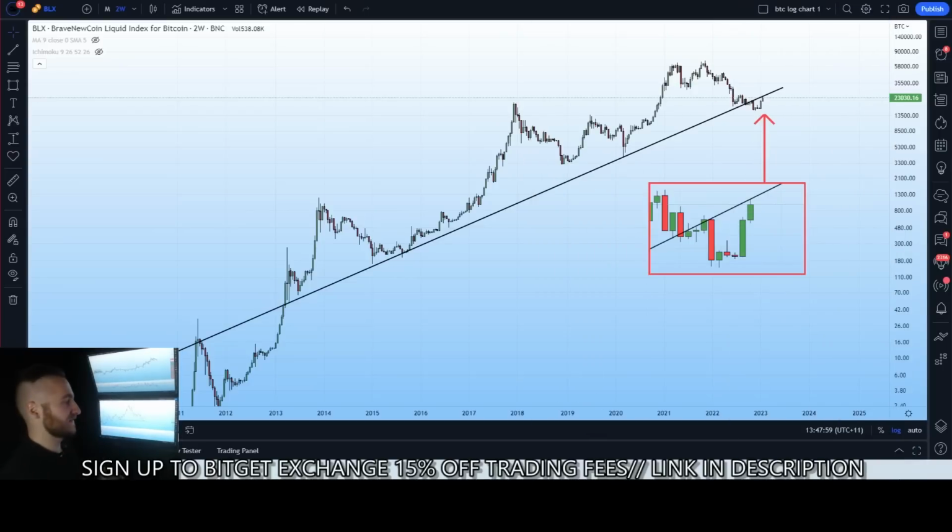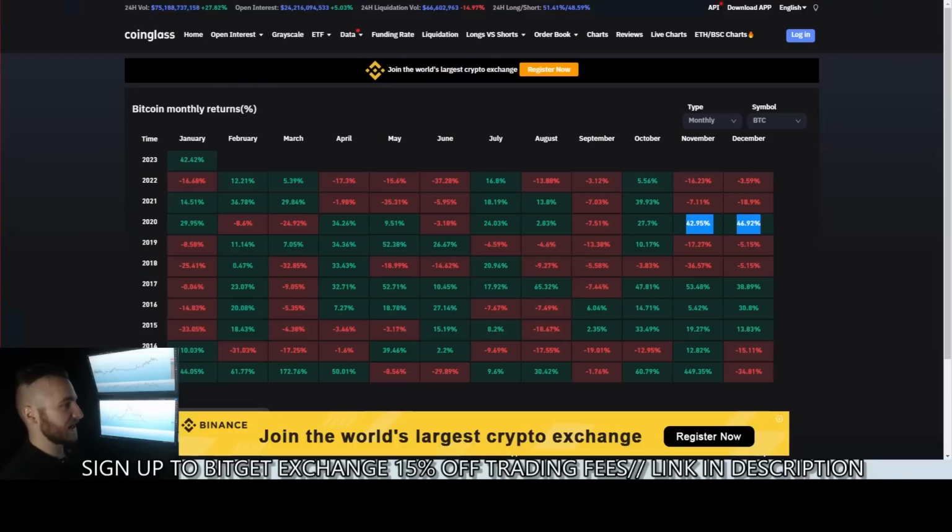Let's dive in, starting off with the market data. So how is Bitcoin looking? Well, we're up 42.42% for January, guys. I looked at the previous months, and since 2014 we've seen 7 other months do 42% or higher. So this is one of the top 7% performing months Bitcoin has ever seen. An absolutely phenomenal month in January, better than anything in the last 2 years. We never had a month this strong, even in the bull market, where the most we saw was 39.93%. So absolutely phenomenal for January.